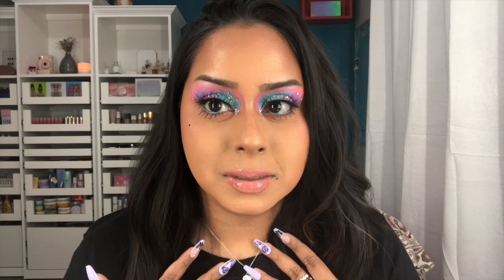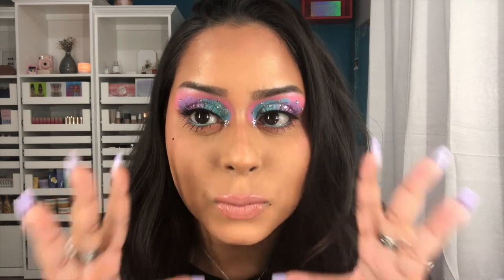And this is the final makeup look, y'all. I am impressed. Look at my skin. I didn't use any more setting spray after. Like, look at my face, look at my skin. It looks so smooth and airbrushed. I am truly impressed with it.